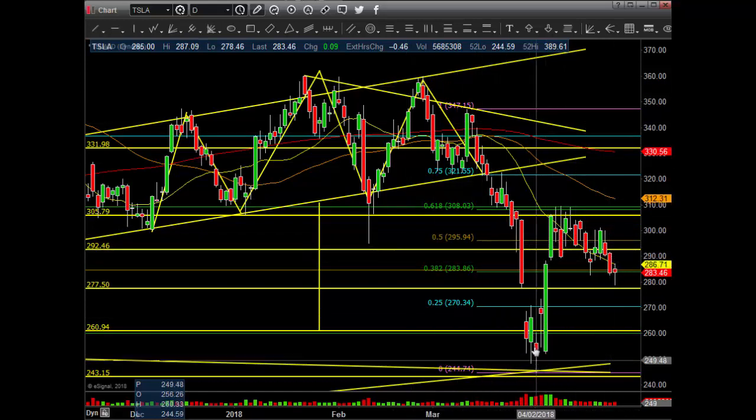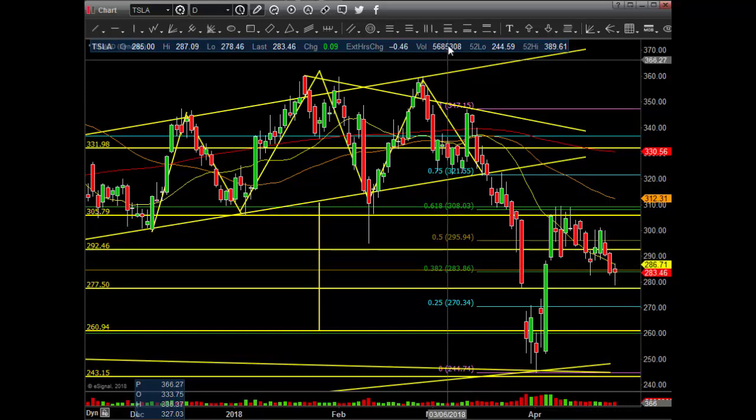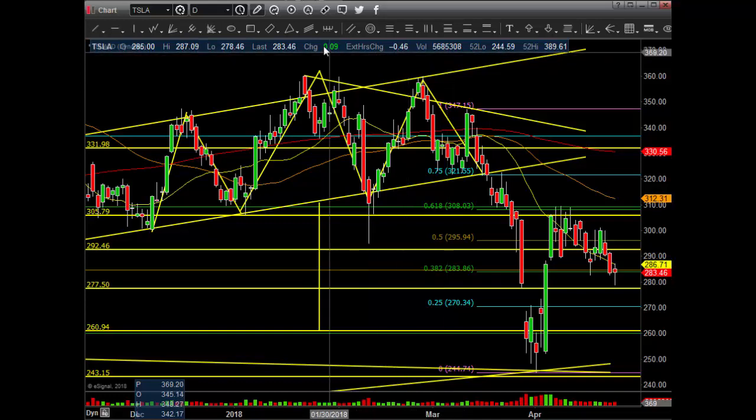Remember, it's still bearish down overall in the channel from your 309 to your 245 until it cracks over that or it starts to fall. Really nothing to do with Tesla right now. We had 5 million shares traded on the day. We were up a little bit, 9 cents. I mean, the markets were tanking, and this one actually caught a bid. So we'll have to keep an eye on this.